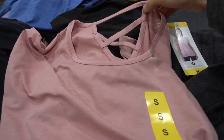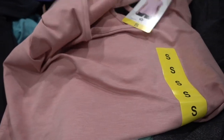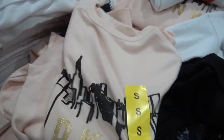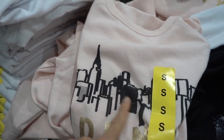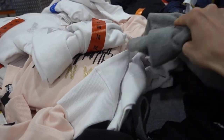Those are cute. I have the little weave back. I like that. These are nice sweatshirts, except I don't like the logo. I would even tolerate the skyline because it's sort of tasteful, but I don't want DKNY plastered on there. It's just not my look.